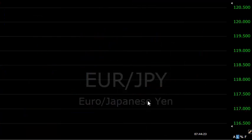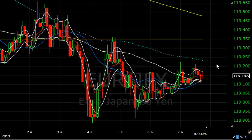So we'll see, but it's moving very, very slow. As you can see, it's all very, very tight. So maybe something will pick up this afternoon. I'll keep the recording equipment on just in case I get a trade this afternoon. And it doesn't necessarily have to be on the euro yen. We'll just see if we get some price action later, then we'll see if we can get a trade off.